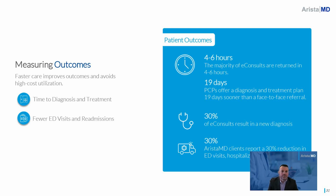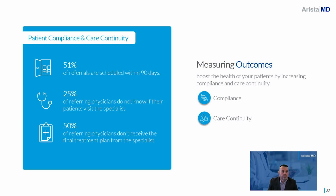Measuring these improvements can be simple as focusing on a few metrics within your patient population. For example, hospital admissions and readmission, ED usage, and referral volume, which should decline. You can also boost the health of your patients by increasing compliance and care continuity. With the advice of an expert, PCPs can treat and offer follow-up care. Receiving a treatment plan from a familiar and trusted provider increases the likelihood that the patient will comply.